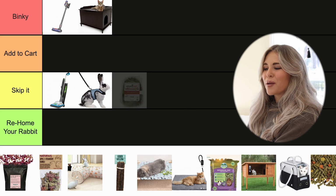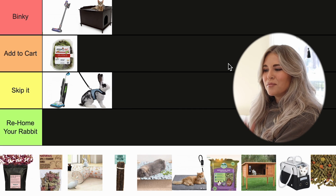Organic Girl Spring Mix, and I'm putting that in add to cart. Y'all, lazy bunny mom over here. I no longer just get her all these fancy lettuces. I have stuck to spring mix, and Organic Girl is my absolute favorite. It's washed 3 times. It's always good quality. Cinnabun loves it. Add to cart. Love my Organic Girl. That stuff is the best.